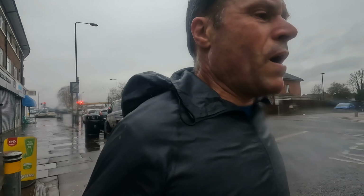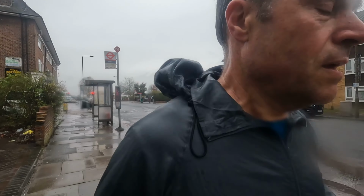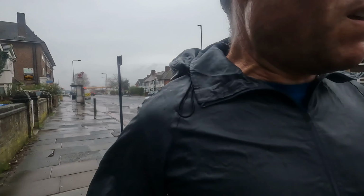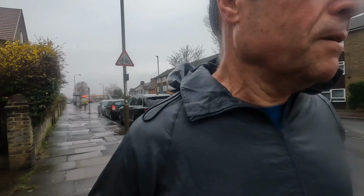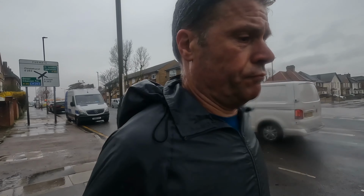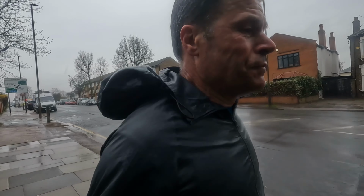Oh, I can't wait to get home now. Oh, soaking wet. Absolutely right the way through to the skin now. Starting to get a little bit cold. Coming up on 15 miles. I think I've got just over a mile and a bit. At least it didn't rain during the parkrun. That's one good thing.